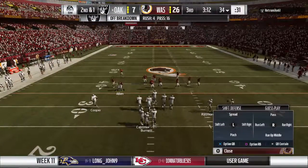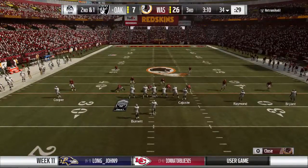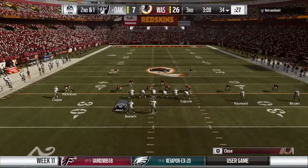Bad things usually happen. It takes a strong arm guy who can rifle it in there, and they were able to successfully complete that one.